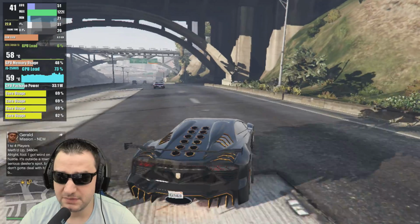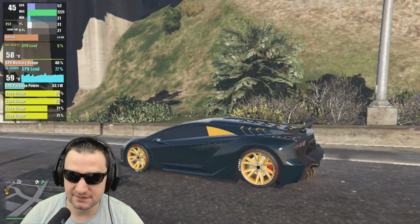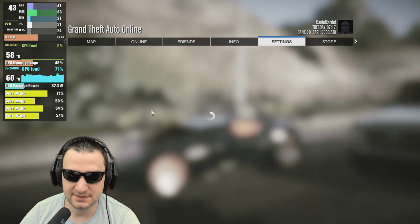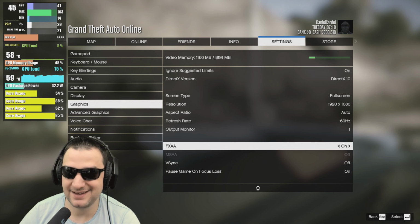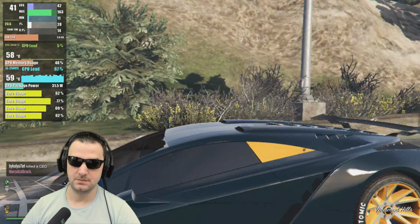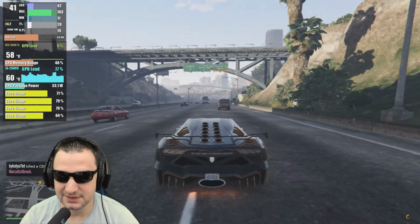Now, in order to make the game look just a little better, because you see, it's very pixelated, I can go in the settings, graphics, and enable this FXAA. Apply. Much better. See? The rounder.